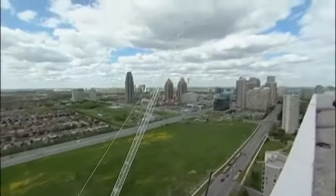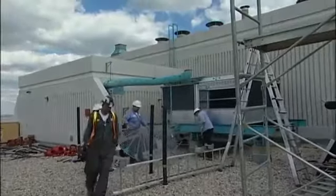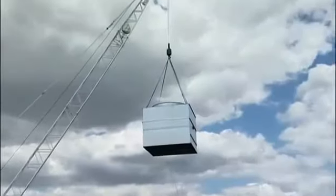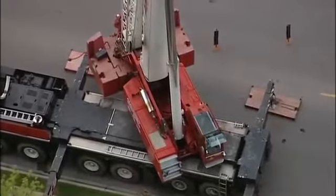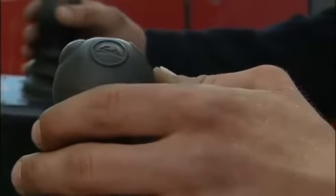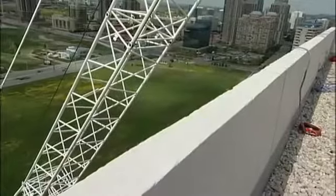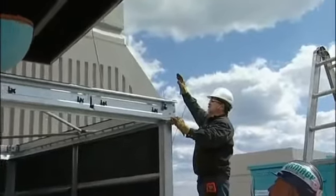Okay, I've hoisted it to the top. Then, I swing it over with my boom. Everyone ready? Graham has the right touch on the controls. A job like this takes patience. If I move too fast, there could be problems. Down she comes, slowly, dead slow.